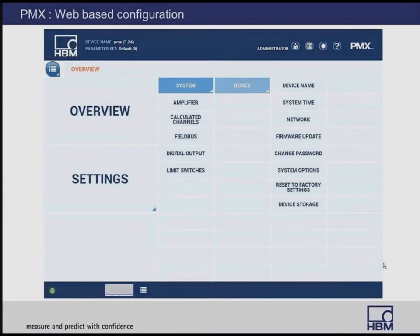So, the web server configuration. When you open up a web page and just type in PMX, that's three words, PMX, like I did by naming the device PMX, this is what you will see. The screenshot will pop up. You have an option of selecting that you are an operator or a maintenance person or administrator, and then you will see a section of overview and settings.